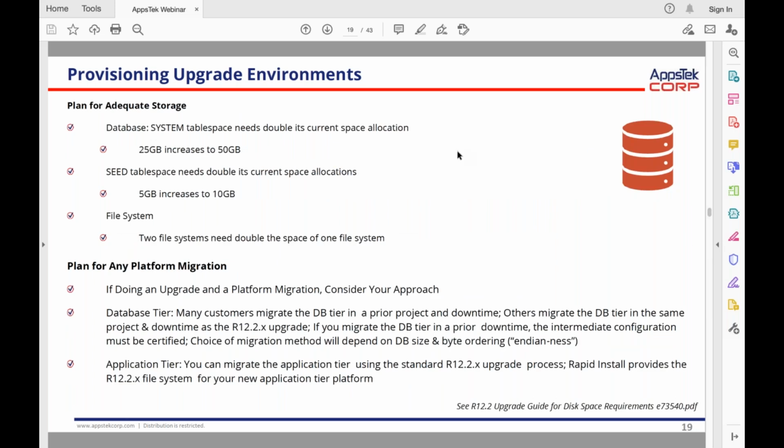Continuing with provisioning upgrade environments, system tablespaces need to increase from 25 gig to 50 gig. You need to double its current space allocation. The seed tablespace needs to be doubled. And of course the file system: since we're maintaining two file systems for online patching and your live system, it could require double the space on the file system as well.